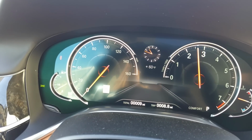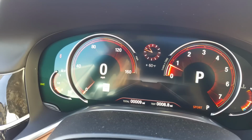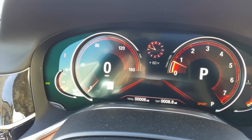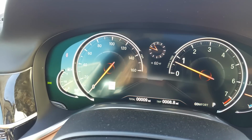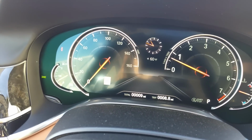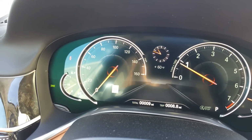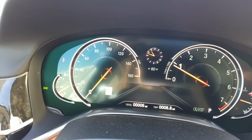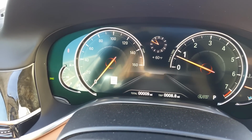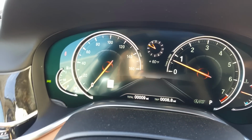And then we even have an adaptive drive. So Trish, this button right there, if you push that one, you'll see down there, we'll go back to comfort. And then you'll see adaptive down there by P. What that does is adapt to your type of driving style. So if you drive a lot, I would say put it in adaptive, and it's going to learn and adjust to your type of driving.